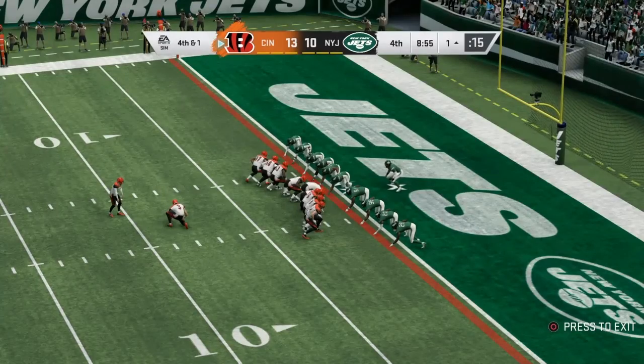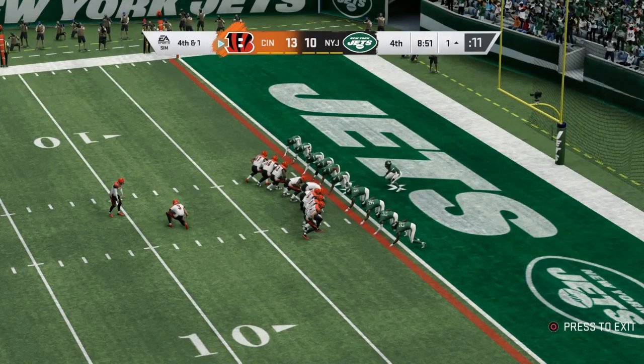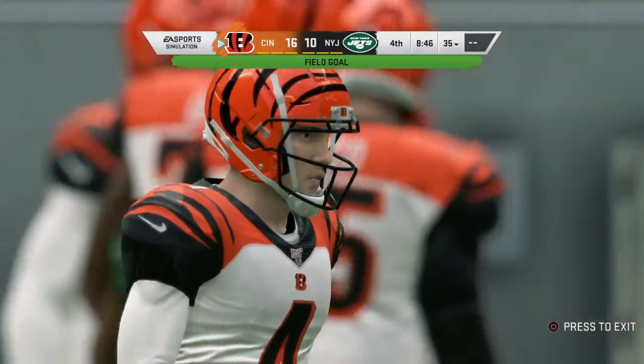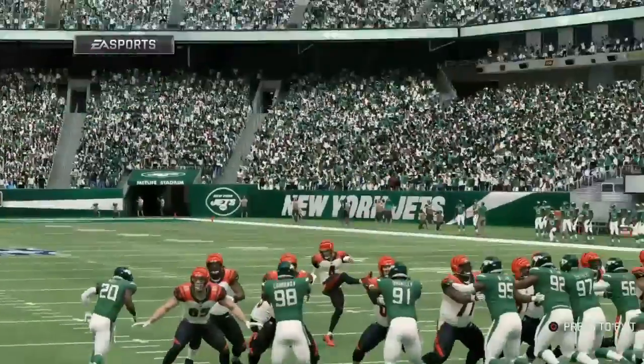So here we go. Maybe the biggest kick of the game forthcoming. Less than an extra point attempt here. This is an 18-yarder. Zerline's kick is up and through. And that extends their advantage to 6. It's 16 to 10. So they get the three, but you wonder now, is that going to be enough?